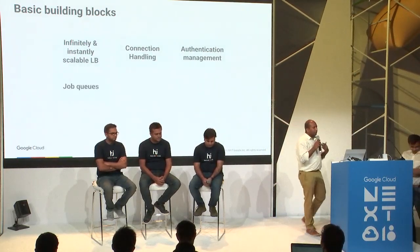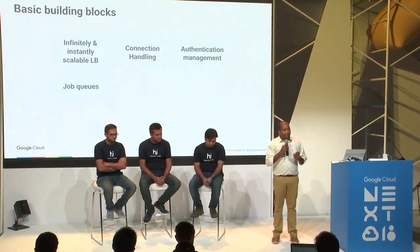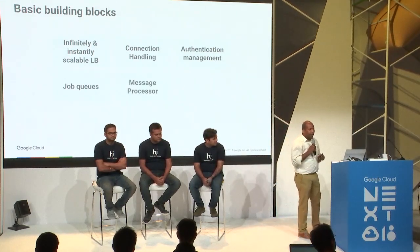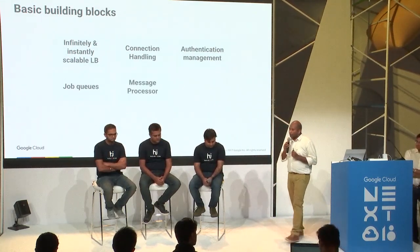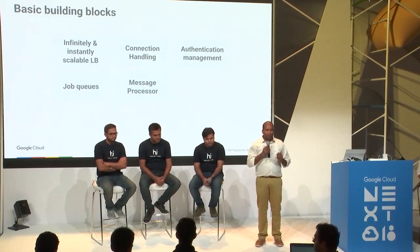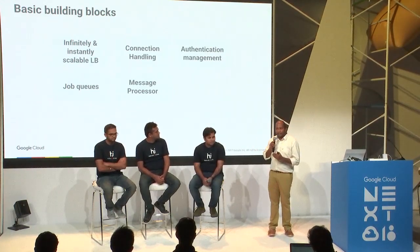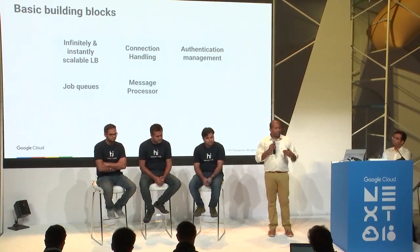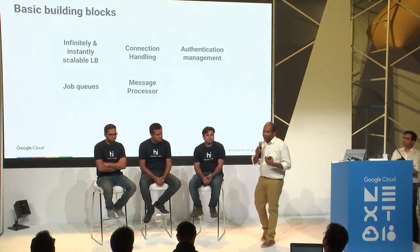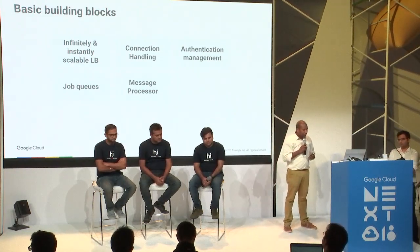And obviously, with so many billions of messages coming through, you need a job management system which basically manages these jobs in an asynchronous fashion. And then we have a message processor. A message processor basically takes a message and understands what needs to be done with that message. The action that you need to take for a single one-to-one chat or a group chat, or for example, when a user is online or a user is offline, is different. So the message processor is the one which decides what needs to be done around a message.